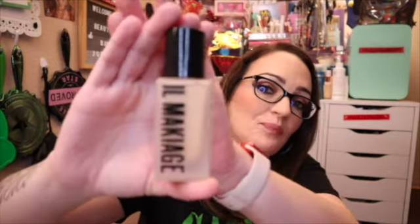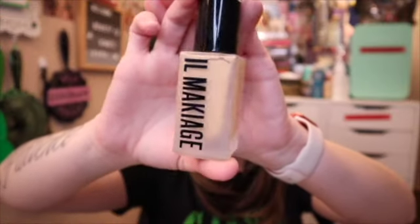Oh, this is a big one. I'm sorry. I like this brand. I like other things from this brand. Do not get me wrong. But I have 3 things from Il Makiage. It's the Il Makiage foundation. I ordered 2. The first one I ordered in 50. The other one I ordered in 30. They're both too dark for me.